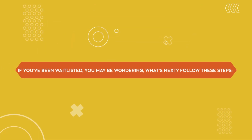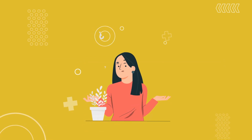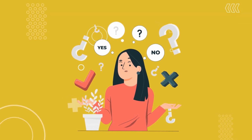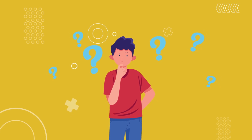If you've been waitlisted, you may be wondering, what's next? Follow these steps. Number 1, accept your spot. You may need to respond to accept your place on the waitlist, so if the school is still your first choice, accept. However, if you've changed your mind and have no intention of attending, it's best to reject the offer.